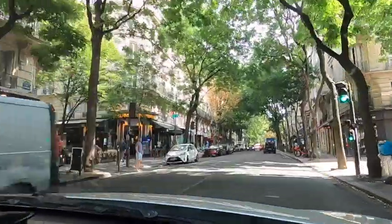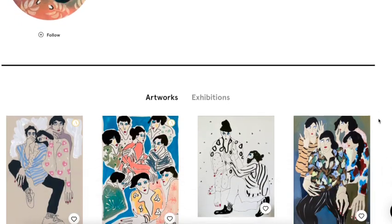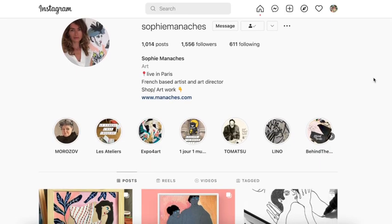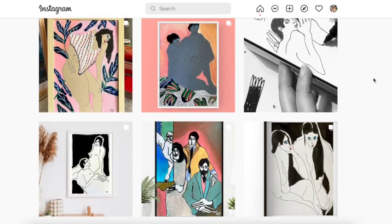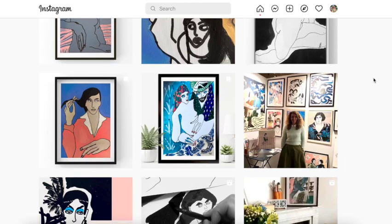Afterwards, we went to the studio of the artist I spoke about earlier. Her name is Sophie, and I am obsessed with her work. I didn't want to film inside her studio, but here's a photo of the piece we bought. It was an excellent birthday present. There are a lot of talented artists in Paris, and I totally recommend supporting them and purchasing some artwork while visiting. I'll leave some of her links below if you are interested.